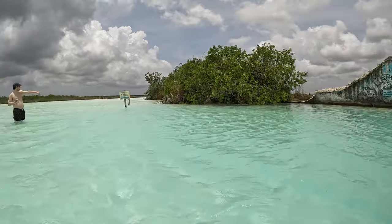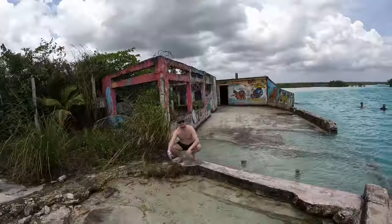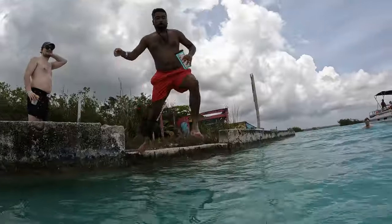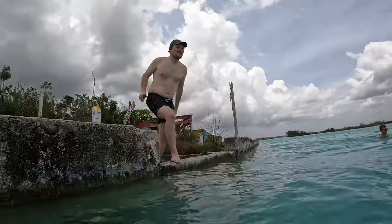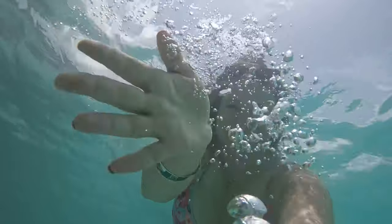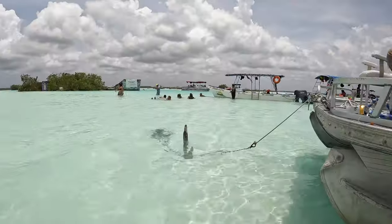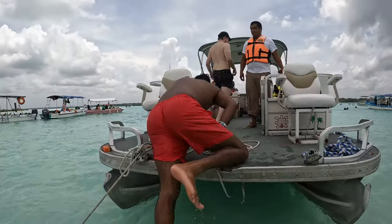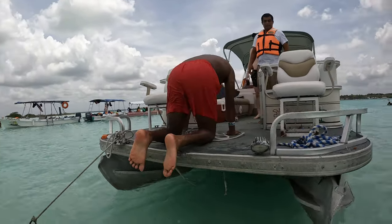This boat-shaped structure was meant to be a restaurant, but the plans were never approved, so the project was abandoned. And now, it's a pretty fun place to jump into the water. I sing my cerveza song. Sing it. Sing it more. Cerveza. Excelente.